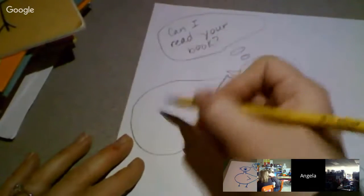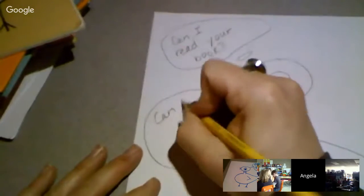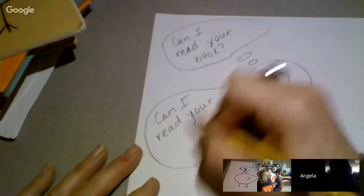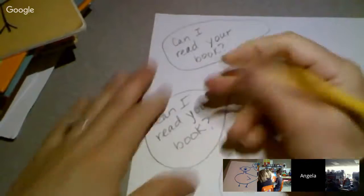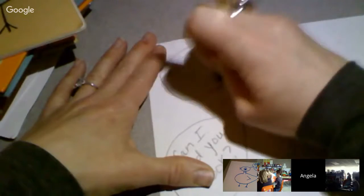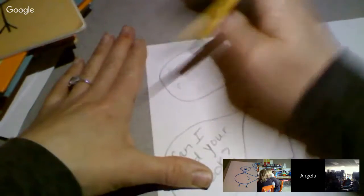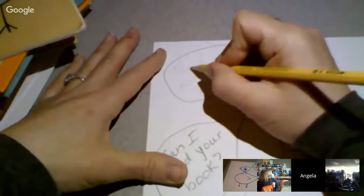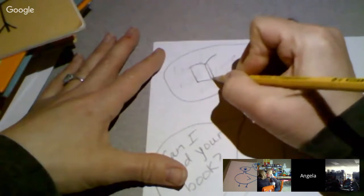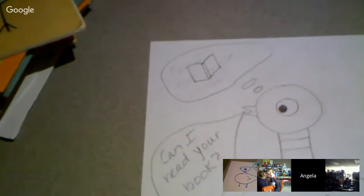Or I wrote, can I read your book? I should have put that one down here. I could have, I think I will. Can I read your book? And maybe I draw a picture of a book up in this one. But you could do whatever you wanted. Maybe you want to draw another vehicle that the pigeon wants to drive, or maybe you want to do something else.